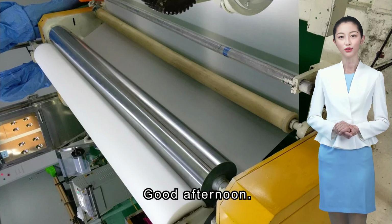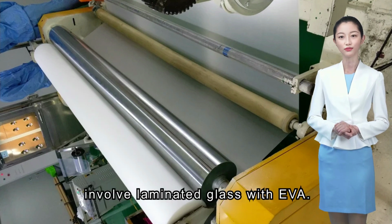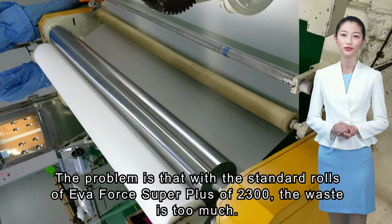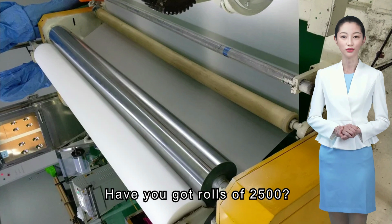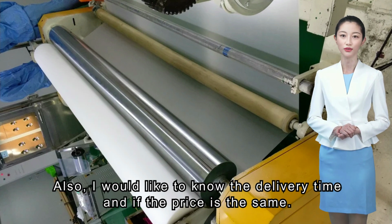Dear Peter, good afternoon. We need to place a new order very urgently, because we have a project that involves laminated glass with EVA. The problem is that with the standard rolls of EVAFORCE Super Plus of 2300, the waste is too much. Have you got rolls of 2500? Please confirm this information, so we can indicate how many rolls we need. Also, I would like to know the delivery time, and if the price is the same.